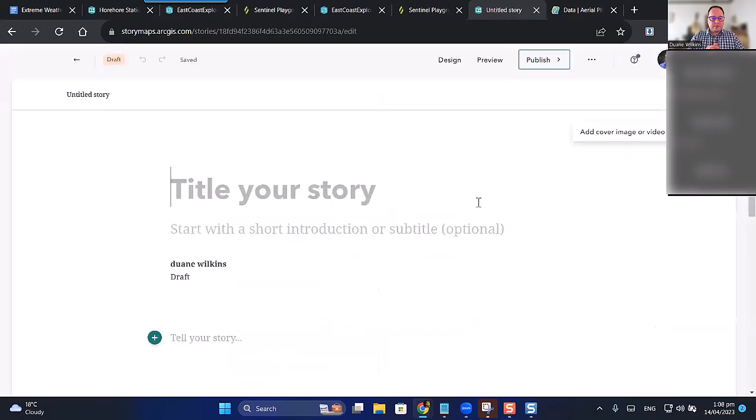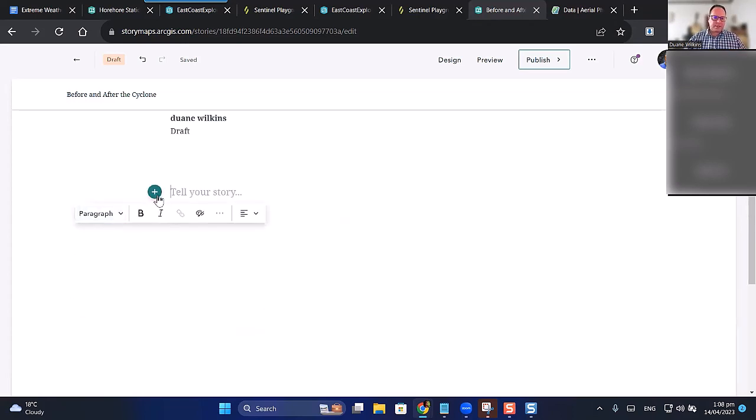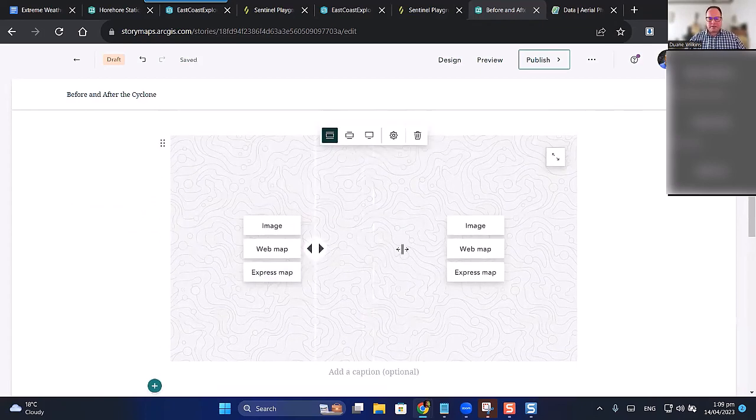A story map is kind of like, if you imagine a feature article in a newspaper or magazine, where you can scroll down and the story reformats. Before and after the cyclone. And tell your story, some kōrero on here. You can go add. What am I doing here? I'm adding a swipe. So this is that back and forth part.